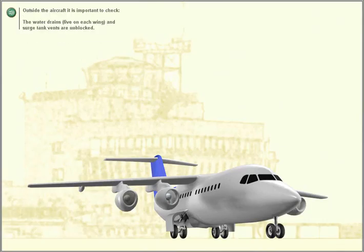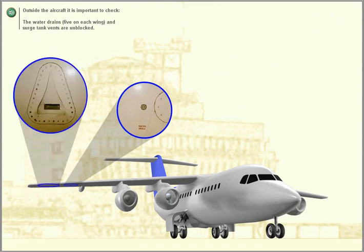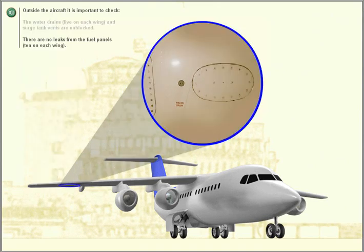External checks. On completion of this section, you will be able to carry out the external checks associated with the fuel system and be able to identify problems which require further investigation. Outside the aircraft, it is important to check the water drains, 5 on each wing, and surge tank vents are unblocked.